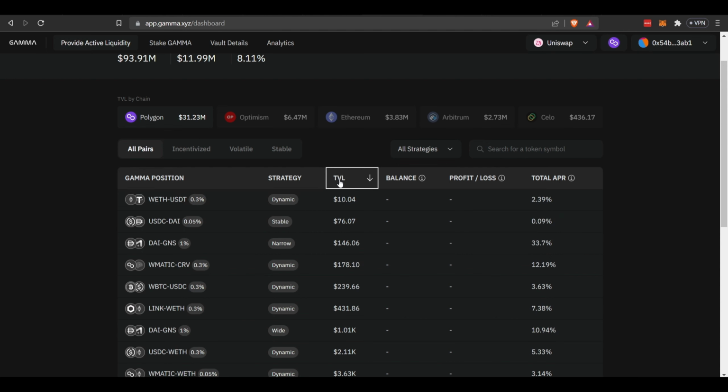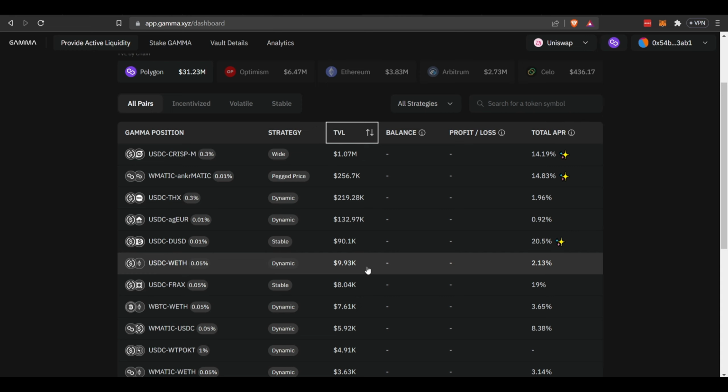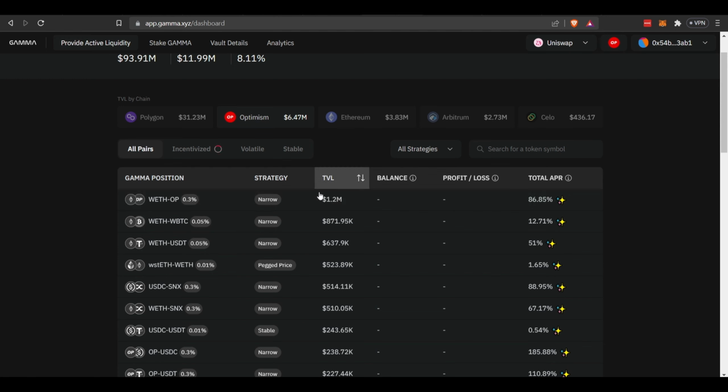So let's sort by total value locked. There's your options. I'm not familiar with CRISP, but that's on Polygon. I guess that's a liquidity pool on Anchor, and you could go down the list. There it is, USDC, ETH. Looks like there's only 10K in there. So like I said, you want to do a little bit more research. And if we click over to Optimism, see what they got going on. So look, wrapped ETH in OP, Optimism, total value locked, 1.2 million. Look at that APR. So like I said, you want to do your own research.